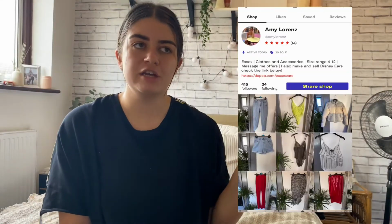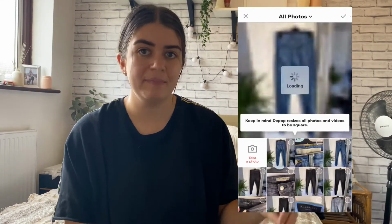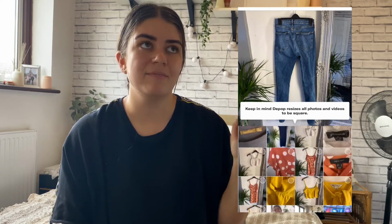And then also they always say that it's best to have a picture of you in it. Obviously a lot of my clothes don't fit me and that's why I'm selling them. But if you can find old pictures of you wearing it or pictures from the website when it was sold, that's always a good thing to do too. So I'm going to insert a screen recording of how I do it, and hopefully I'm going to talk at a similar time for when it's going on.